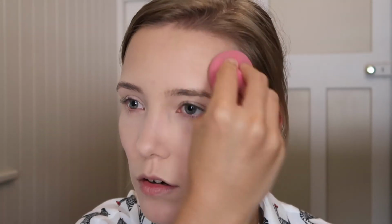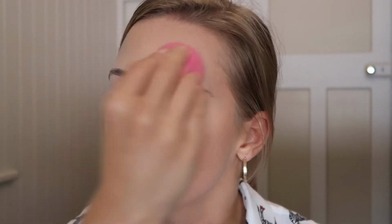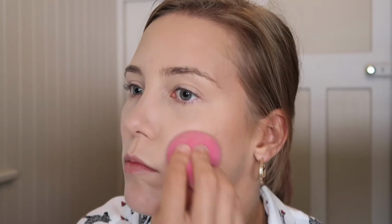It's a little bit too dark. You can just take your Beauty Blender or sponge or whatever you have, and just blend it in a bit more. Now I've got a bit more colour in my face.